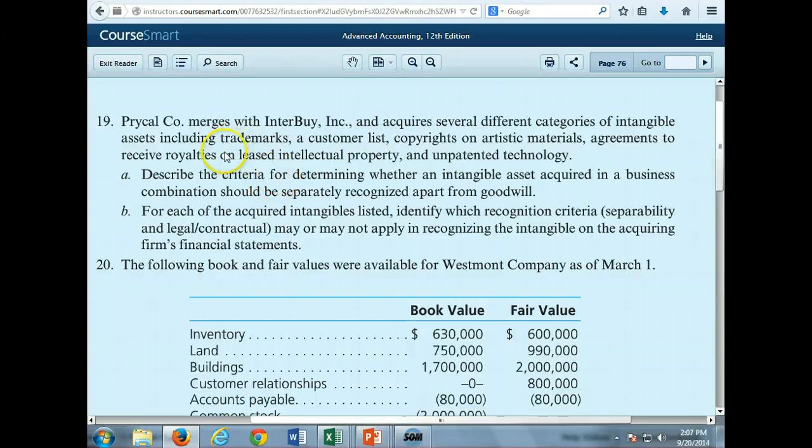Okay? Prykel Company merges with Interbuy Inc. and acquires several different categories of intangible assets, including trademarks, customer lists, copyrights on artistic materials, agreements to receive royalties on leased intellectual property, and unpatented technology. What's the criteria for determining whether an intangible asset acquired in a business combination should be separately recognized apart from goodwill? Remember that one slide? There are two reasons. Basically, if that technology or that intangible arises from a contractual or other legal right, and if it can be recognized as an asset that could be separated and sold on its own.